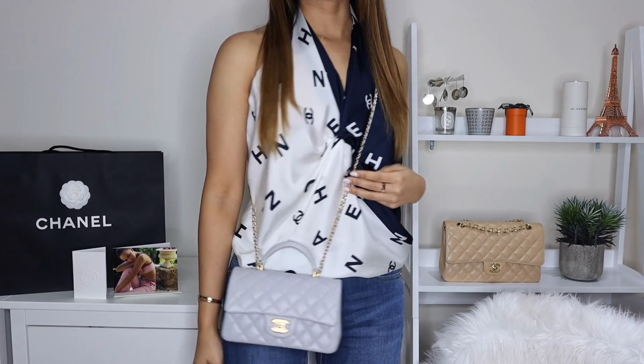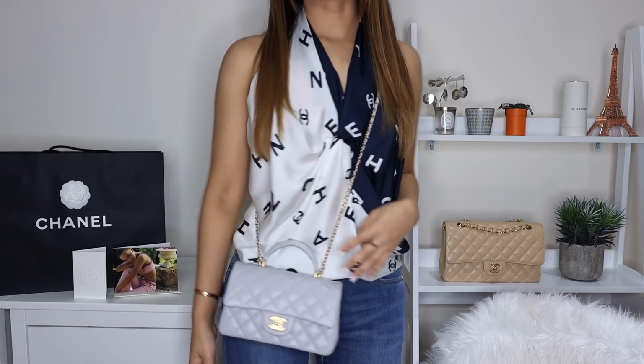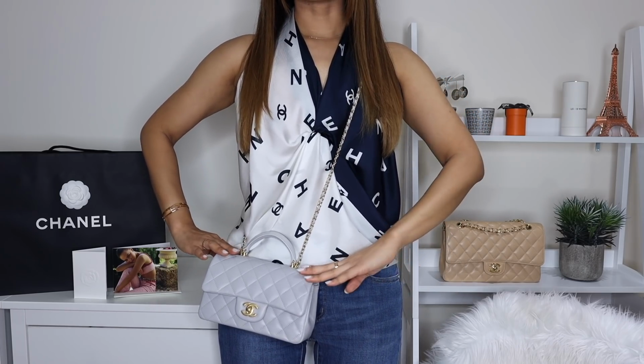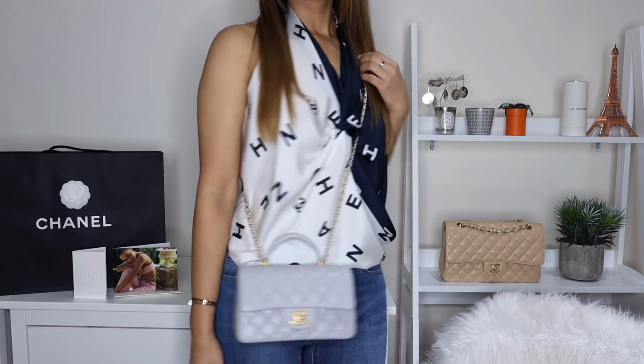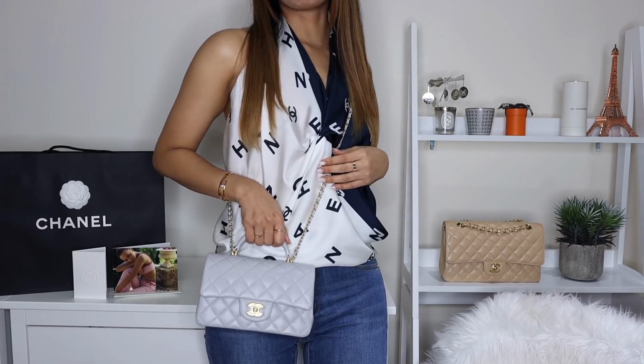And this is it as a crossbody bag. I'd say that it is a perfect crossbody bag drop. So again, this is my hip bone and the top of the bag is slightly above the hip bone. So that is what the bag looks like as a crossbody bag.